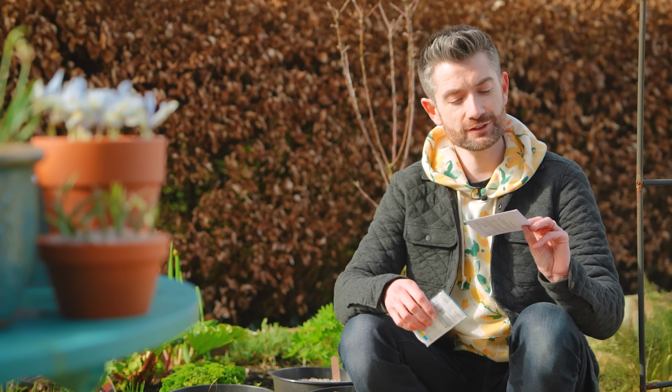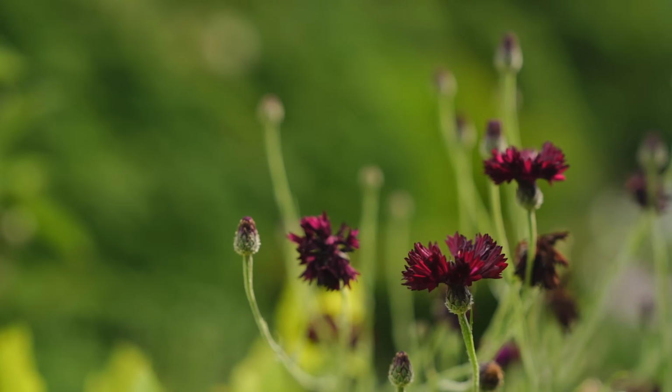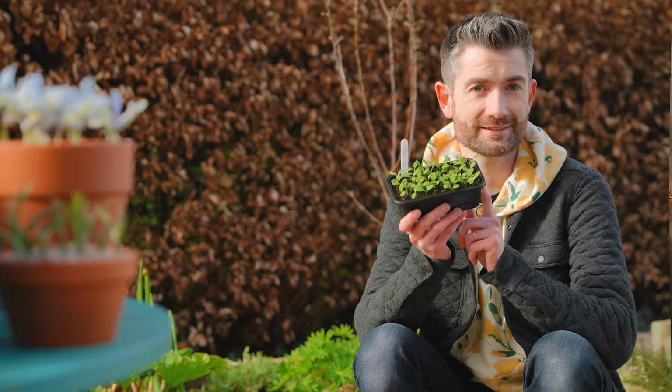You can get mixes that include whites and pinks, but my absolute favourite is one called Black Ball, which produces dark burgundy flowers. I'm such a sucker for any kind of dark red, purple coloured flower. If you fancy, you can simply direct sow the little seeds into the soil where you want them to grow. They're like little miniature shuttlecocks. But I like having just that little bit more control than that.